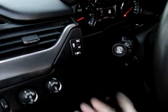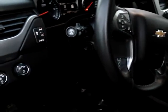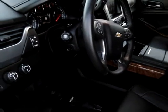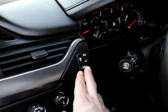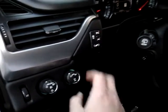Right here is your pedal adjustment. You can bring the pedals closer to you, so if you're a little bit shorter, you don't have to sit so close to the steering wheel. You can sit farther away in case an airbag pops. If you're tall, have long legs, you can push them all the way to the floor.